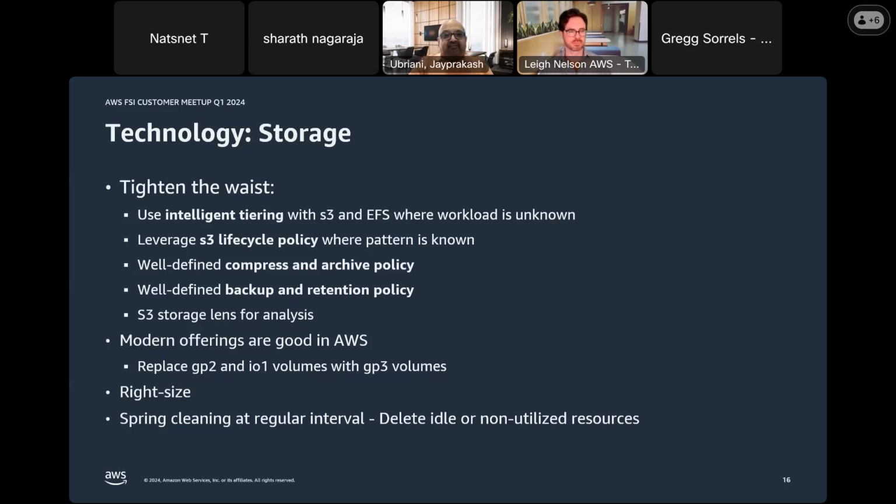IO1 volumes are faster and can go up to 64K, but where we had the opportunity where GP3 can perform based upon the load and resource requirement, we converted even IO1 to GP3. And that resulted in a considerable amount of savings. So this was, again, leveraging people's effort and then implementing it. It helped us tremendously.